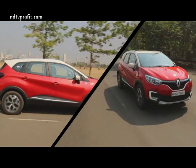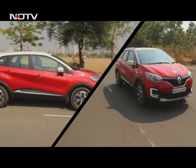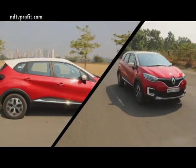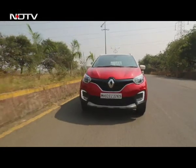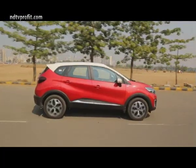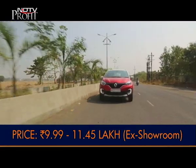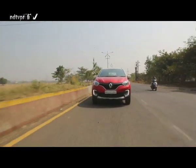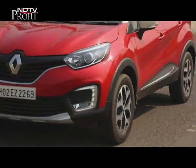The suspension is set a bit on the softer side, allowing the car to tackle the undulations on the road pretty nicely, and the NVH levels of the Captur are also very much in control. Priced at 9,99,000 rupees to 11,45,000 rupees, the Captur Petrol is very much in the same price range as its key rival, the Hyundai Creta.